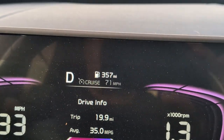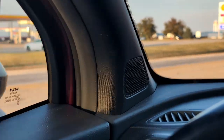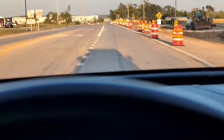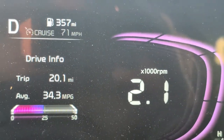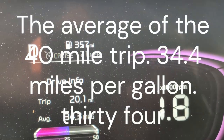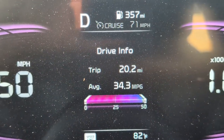35. This is where we started this morning. There's the gas station that we left. Got off. We were at 35. Okay, there we have it. The round trip to work was an average of 34.4 miles per gallon. That's 10 miles of highway and about 10 miles of back roads as I come into town.